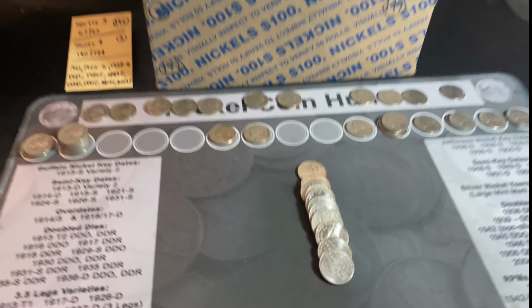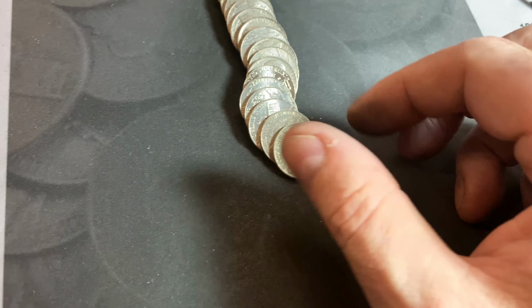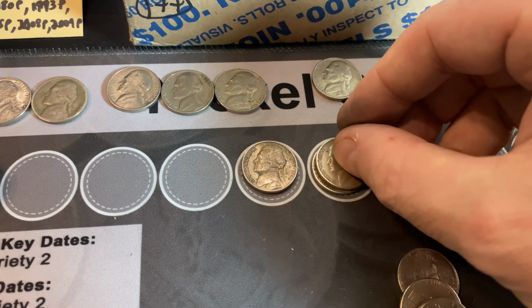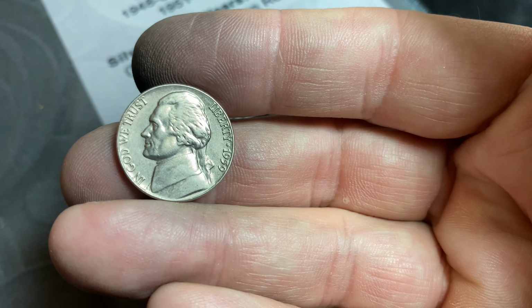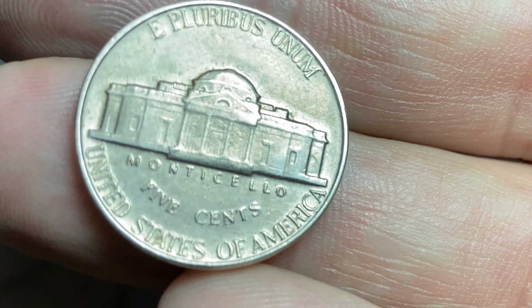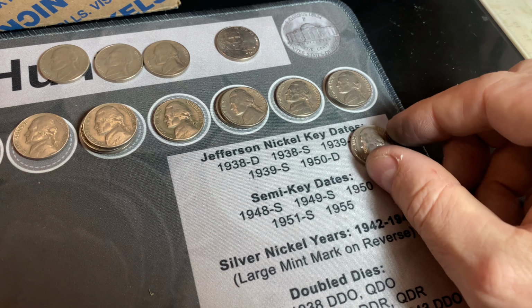Let's find more. Roll number 82. Our second nickel from 1949, and this one looks much better than the last one. 1949 Philadelphia. Same roll, and I'm only showing this 1959 for a few reasons. 1, it's the same roll. 2, it's a nice shape. And 3, it's a 59P. A lower mintage, much better date. Definitely will take that and add it to the board.